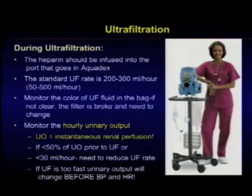If it gets a pink stain or blood stain, that means the filter broke. You got to change it. You no longer have a sterile circuit.